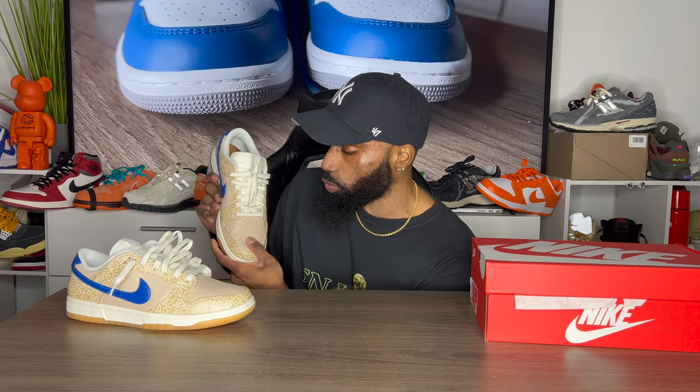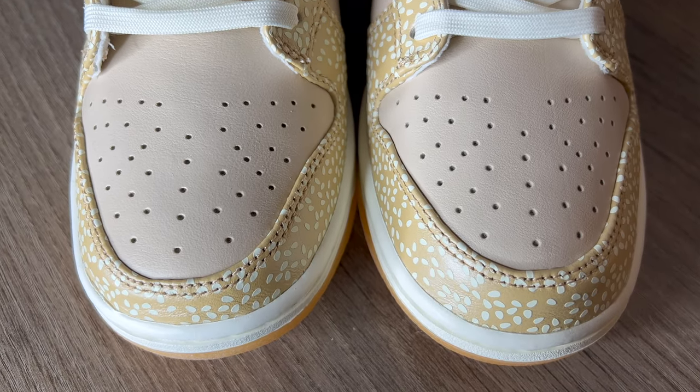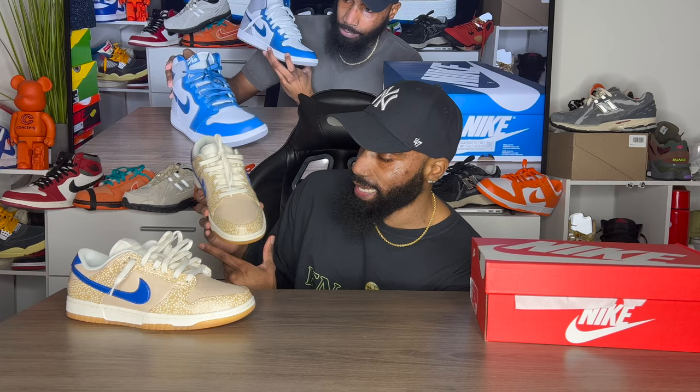Looking at the toe box here, these will crease up pretty easily. But as you guys can see, when I'm pushing down on this, this is some really good quality. You can really see how stiff it is. And these are gonna really hold up, in my opinion, a lot better than a normal Nike Dunk Low. But put some rubber shoe trees in these if you want them looking nice at all times.